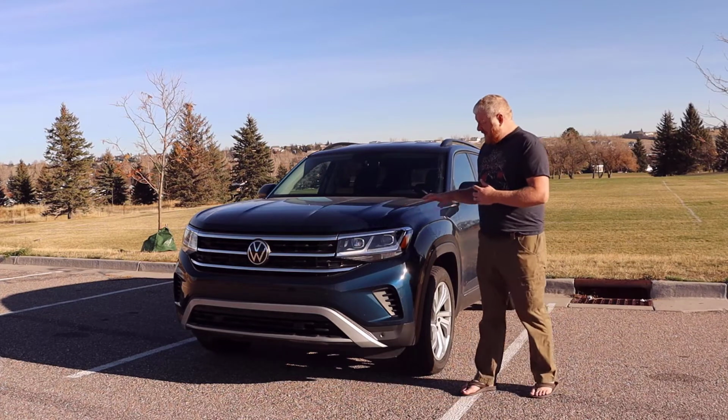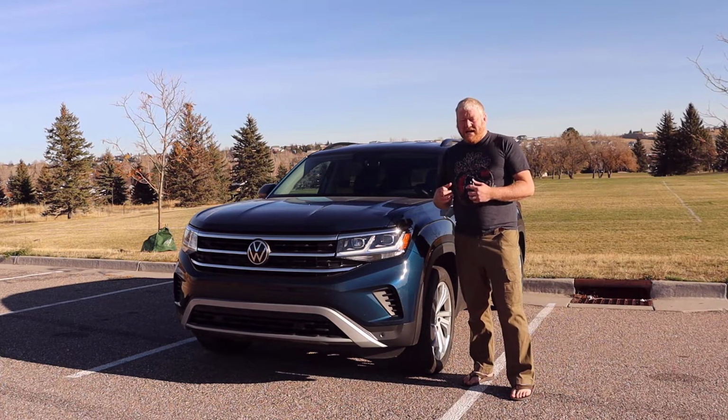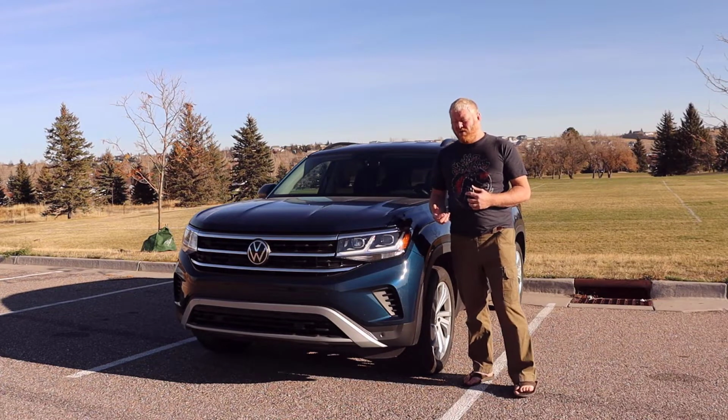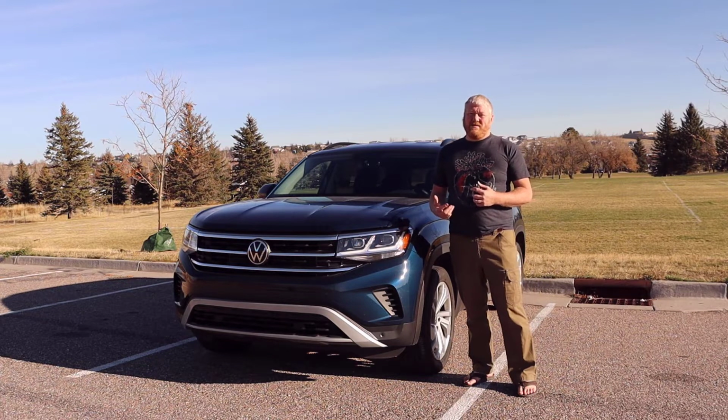But the Atlas is a 3-row family vehicle. So the 3rd row is actually usable. It's not just only for the kids or whatever. It's a good 3rd row. And the overall size of the vehicle is bigger than you expect. So let's look it over.